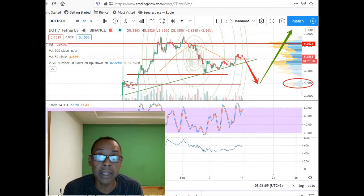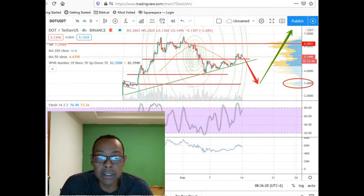Because I'm thinking that with the strength of this project and the problems that it solves and the competition it can give to ETH, it's going to follow right in the footsteps. And I think the future is very, very bright. Let's look at a couple other indicators on this chart.